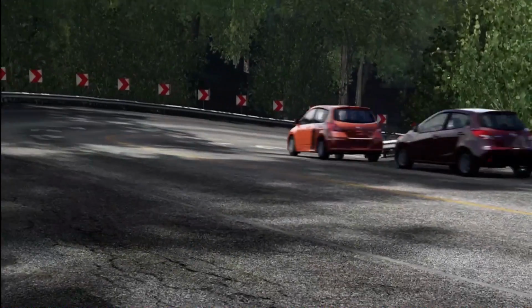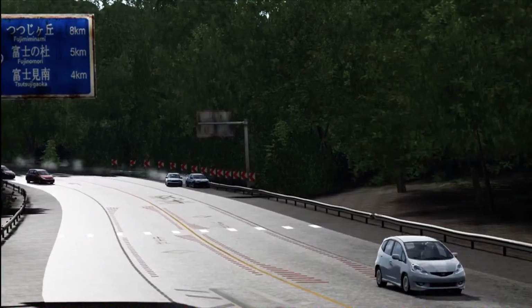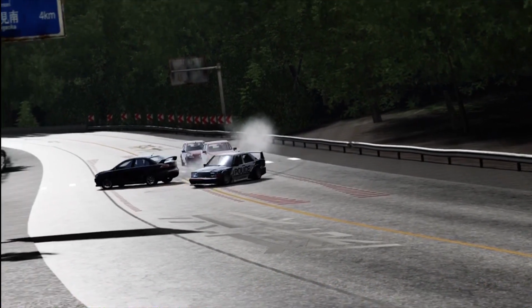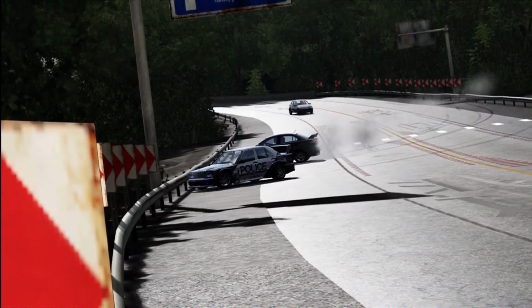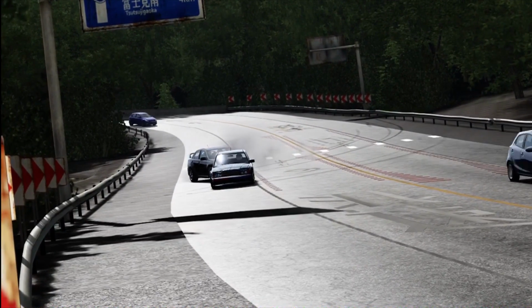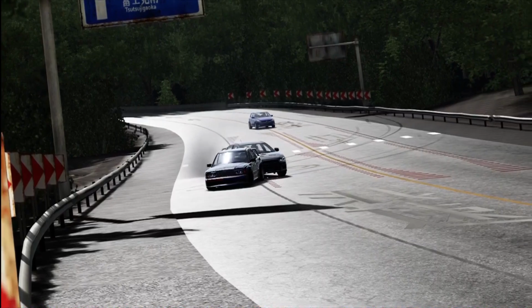In the entirety of my race, you can't really call it a race, both the cars had a bit of aero damage. That was it. I think I may have damaged his brakes, and that was all we did. I damaged pretty much everything. Yeah, you really broke most of his car.